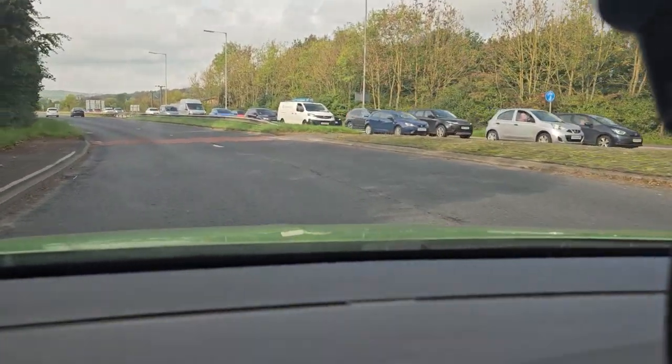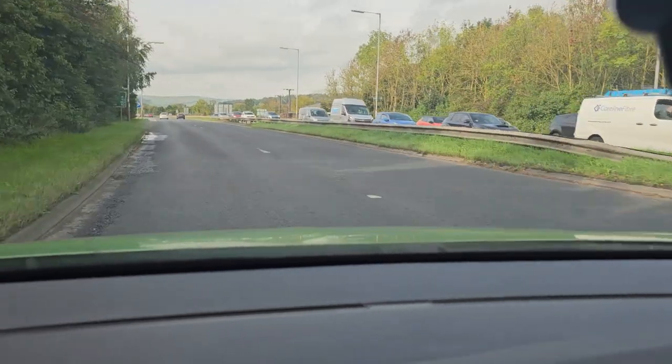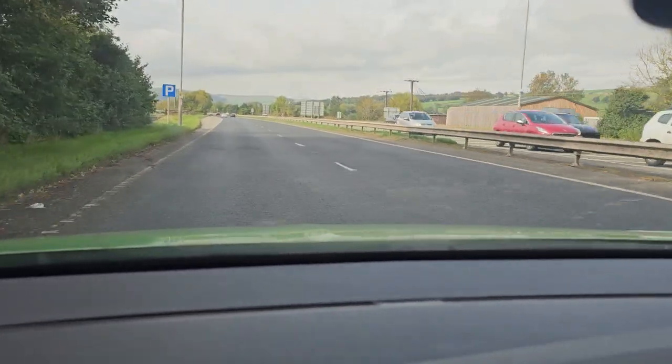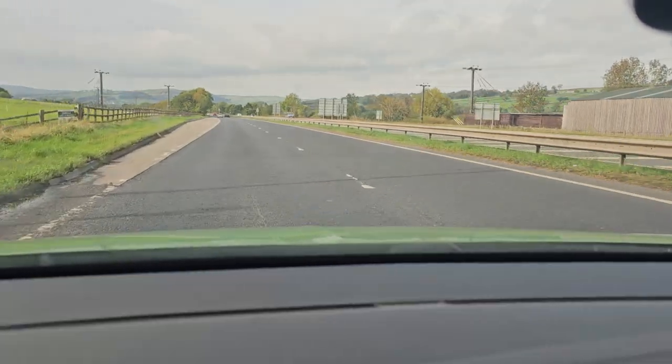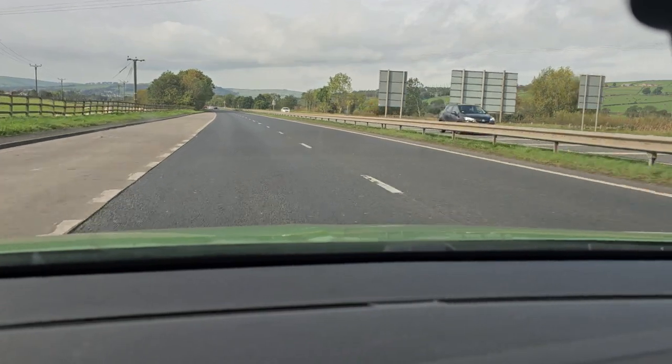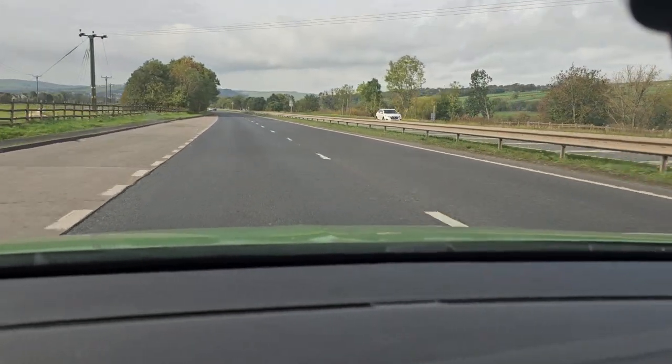So on the carriageway, the national speed limit is 70. As soon as you come down to the left, 70 miles per hour. It's not 60, it's not 50. That's it, let's go.